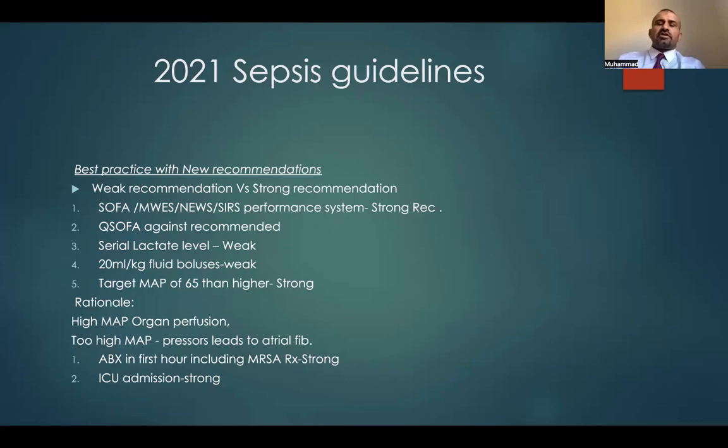We will also see all the different steps of treatment during the patient's hospital stay. Let's start with number one, the SOFA criteria or the criteria used. That's the first point of the guidelines, and what kind of system we prefer to use during the inpatient hospital stay. The Surviving Sepsis guidelines recommended that SOFA, MEWS, NEWS or SIRS performance systems must be used. The idea is not to have one or the other, but to use the components of these scoring systems in whatever way suits the hospital system.